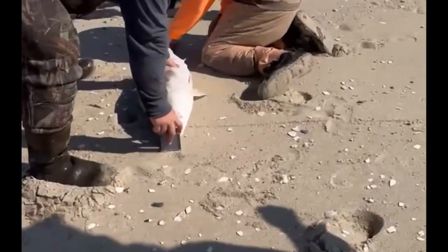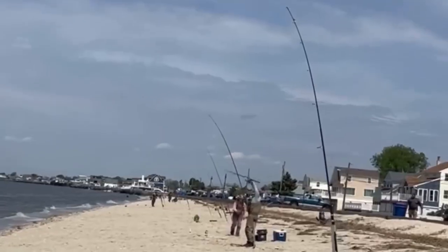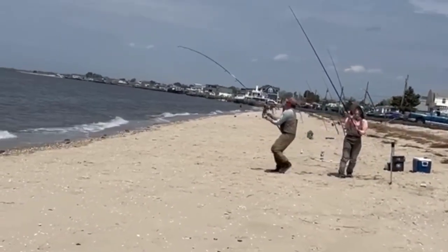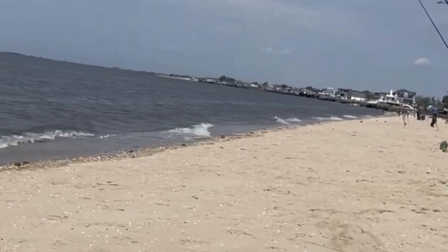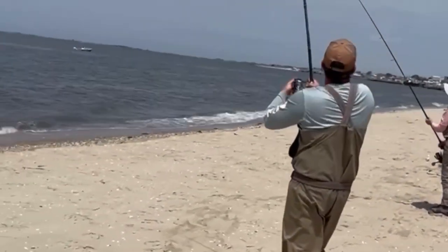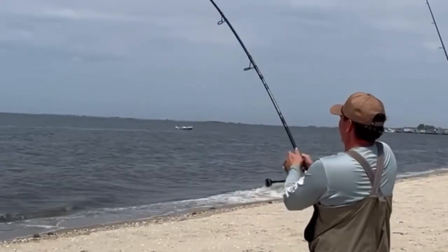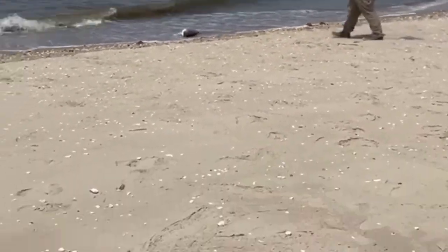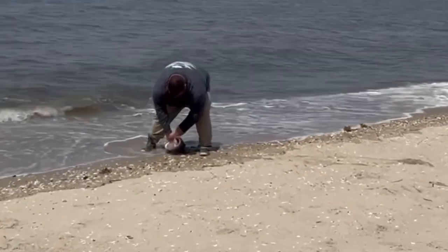Oh, my baby. Did I get it? Oh, I don't get it. That's a fat one. Okay, you said it has sea lice. What is sea lice? 5.5. Oh, you're hooked up on that boat. No, I'm teasing you. Fish is so big. I think he's hooked up on that boat out there. Damn, that's a fatty too.